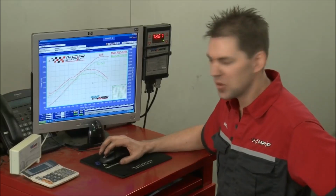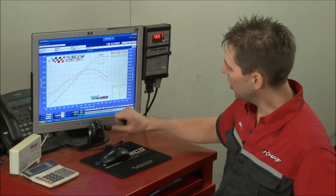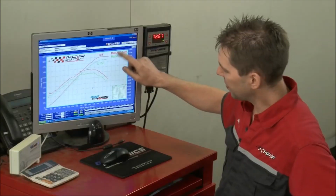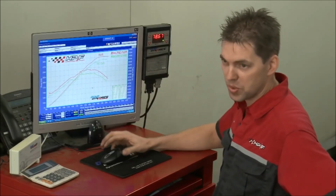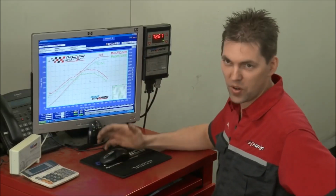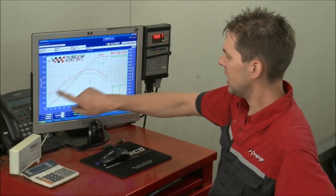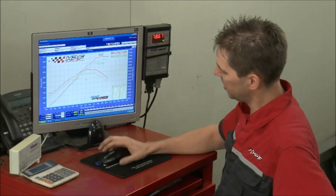Okay, we've just finished doing our fuel testing and results are pretty much what we were expecting. On the screen here, I've got the lowest and the highest graphs. The lowest being the 91 octane fuel, making 287.5 kilowatts, and the highest being the E85, making 302.3 kilowatts. We roughly worked that out. It's pretty close to a 5% power gain between the lowest and the highest, which is a good gain to be had on a modified vehicle when you're sort of chasing all the power you can get. As you can see, the torque difference right from the start all the way through is substantially better with the E85. About an extra 500 newtons at the back wheels.